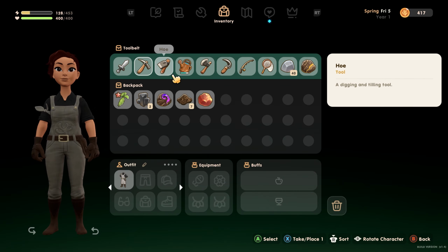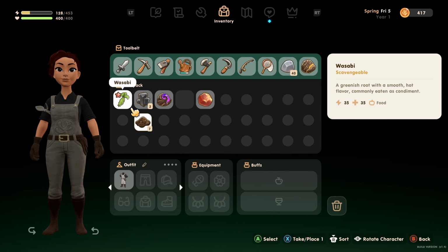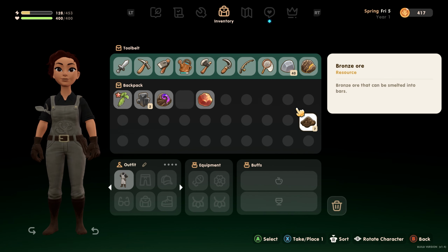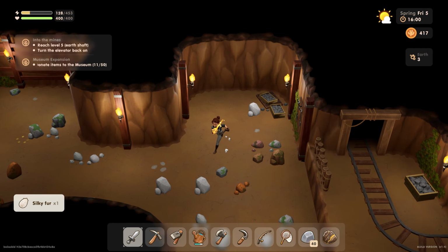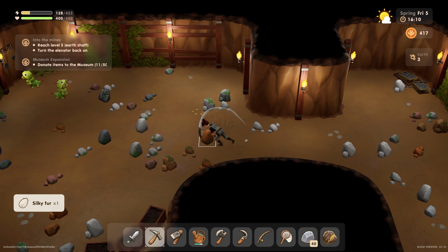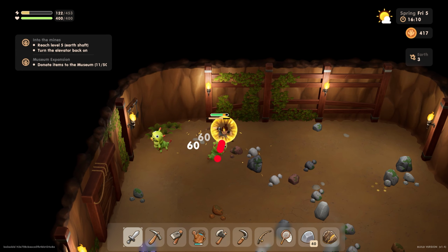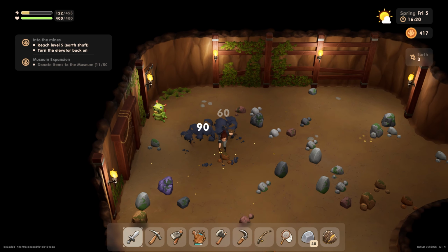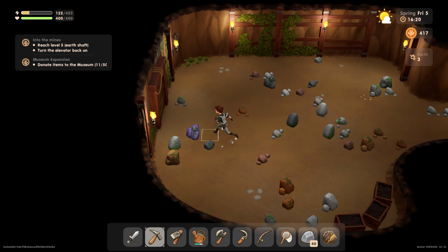I'm sure at some point they're going to fight back, but it doesn't seem to be happening yet. Wait, why is my inventory... How do I drop things? Is compass what I want to drop? Yeah, probably, right? Maybe should have been the wasabi. In retrospect. There's not really any challenge at this point in time. They just die. But that's okay. It's early doors.